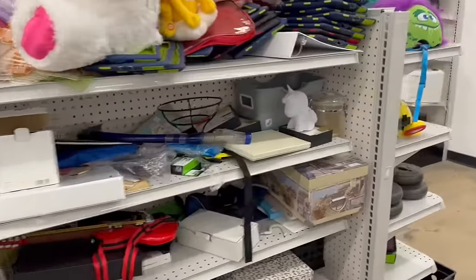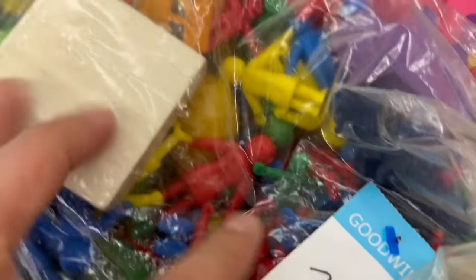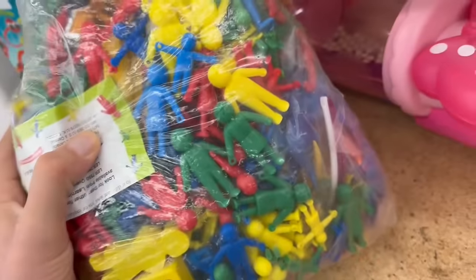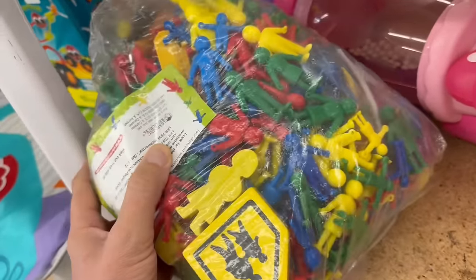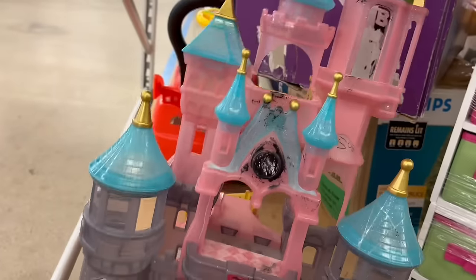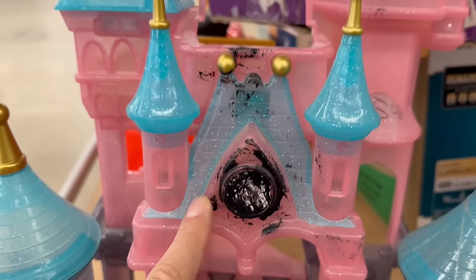Yeah, nothing on this other side. I was kind of hoping maybe this would be stacked up with toys. What is this? Got a ton of these little different colored people in here. I have no idea what that is and why there are so many of them. Here's a castle. Princess Castle. Looks like somebody's painted on it.